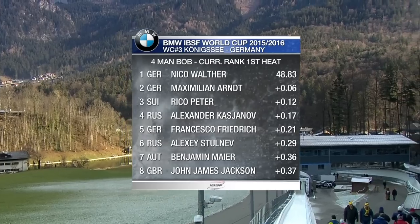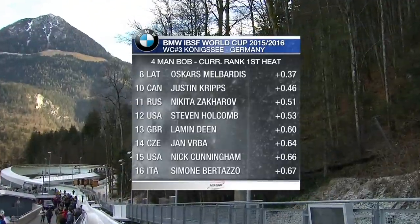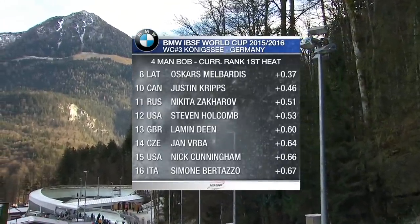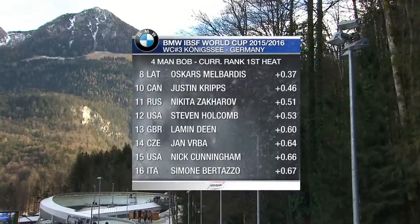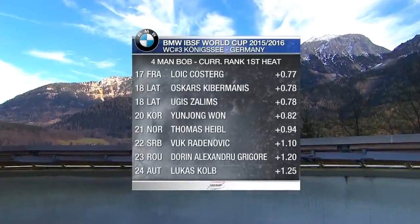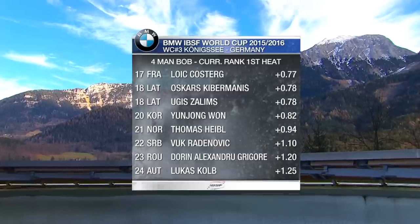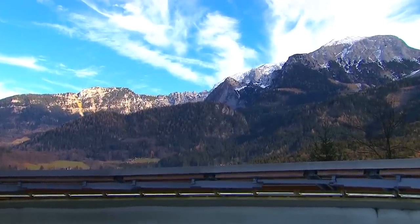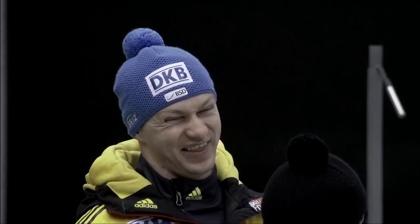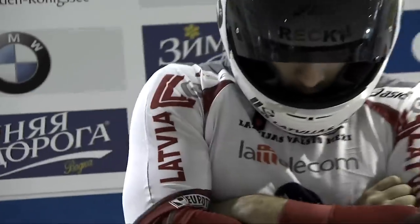Alexander Kasyanov of Russia ahead of Francesco Friedrich, who's only fifth after the first heat and unlikely to win from 2100s back, but never say never where Francesco is concerned. It's a good run from John Jackson to go eighth. Stephen Holcomb in 12th, Lamin Dean 13th, Nick Cunningham in 15th place, and the field rounded out by two Latvian sleds and the Koreans. We go 20 to 1 to decide the medals in our second and deciding heat just over 30 minutes from now.